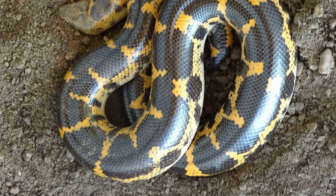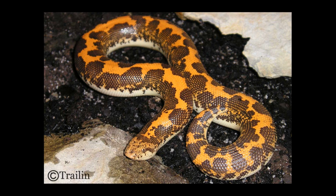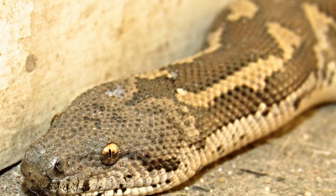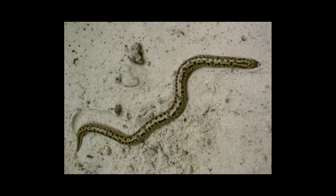The eyes are small with vertical pupils. The Somali sand boa is somewhat variable in coloring. The basic color of the dorsal surface is some shade of brown with about 30 transverse or semi-oblique whitish bands, sometimes with dark margins. Some bands fuse together forming Z or Y-shaped markings.